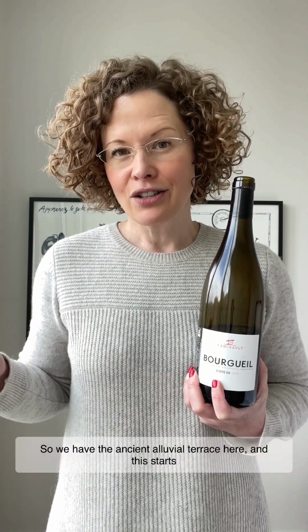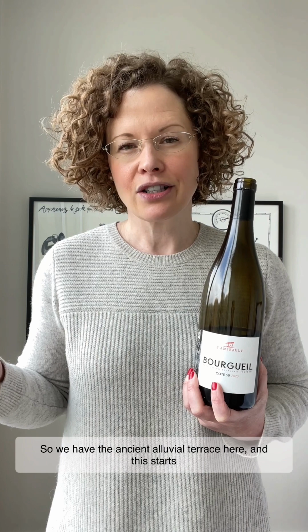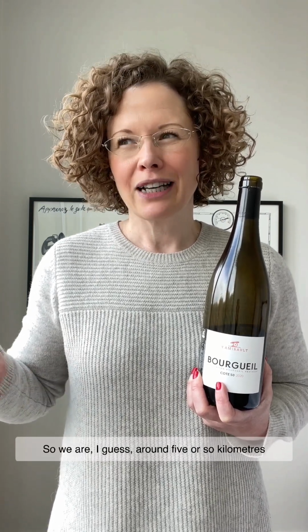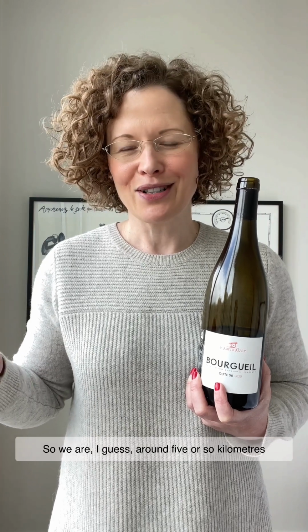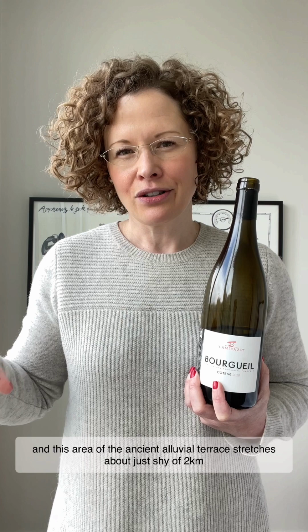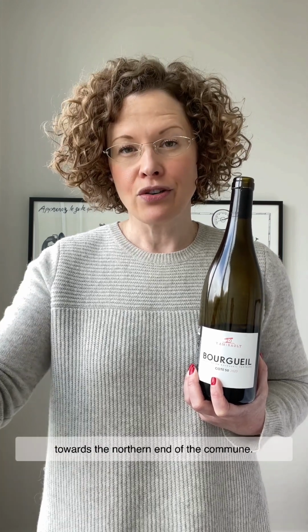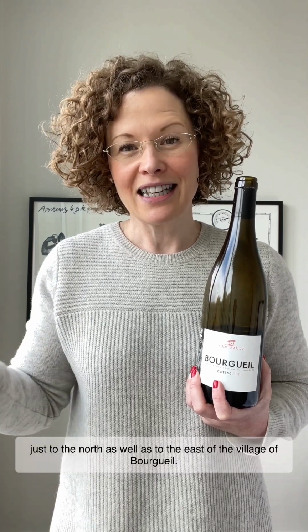So we have the ancient alluvial terrace here, and this starts just north of the Changeon River. So we're, I guess, around 5 or so kilometers north of the Loire River here. And this area of the ancient alluvial terrace stretches about just shy of 2 kilometers towards the northern end of the commune. And here the vineyards are dotted just to the north as well as to the east of the village of Bourgueil.